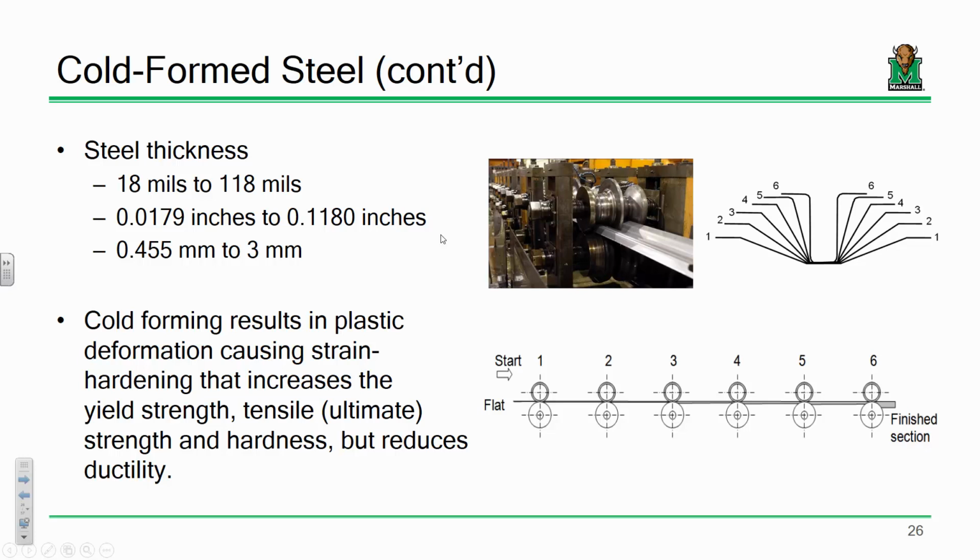Typically what you'll see is a big, large flat piece of steel, and you'll see a series of successive rollers. Those rollers will take a flat piece of steel and through successive rolling, form it into a desired shape. It might start out flat, and then the first roll gets it started, and the second, the third, the fourth, and by the end, you can see we've achieved a desired outcome. Everybody in this room has already seen cold formed steel used at some point.